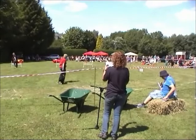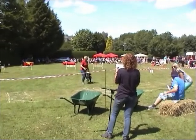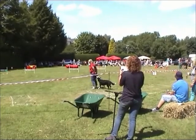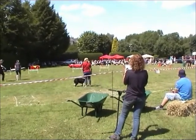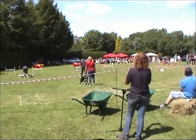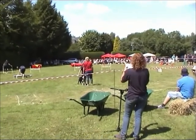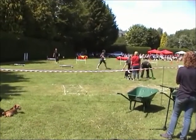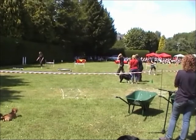It helps us get in shape too, because we have to run alongside the dogs to help them negotiate the jumps and the obstacles. And actually lugging the equipment about gets you quite fit. The most important reason for doing agility is it's fun, both for us and the dogs.